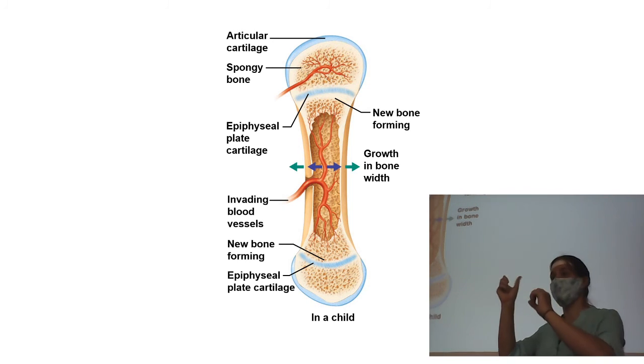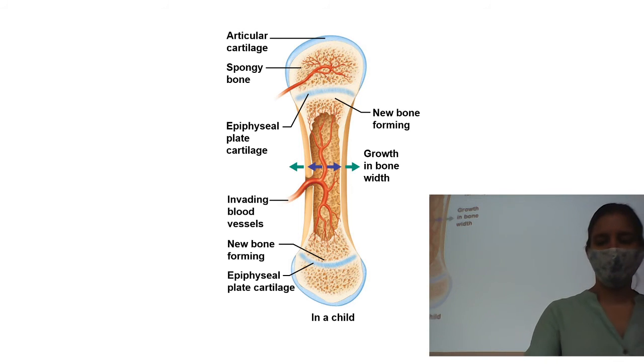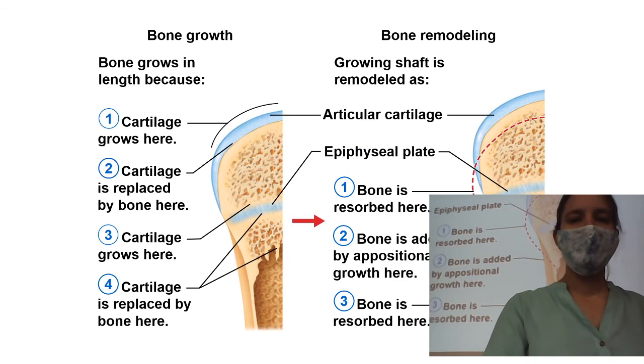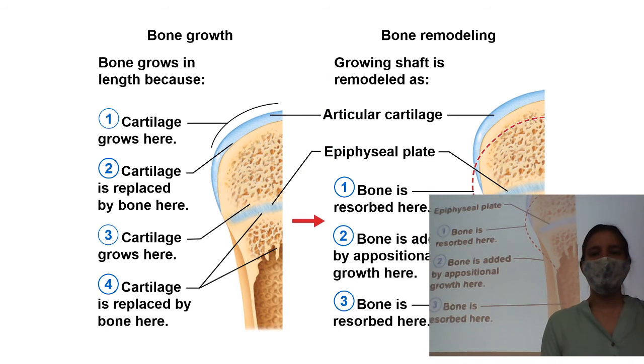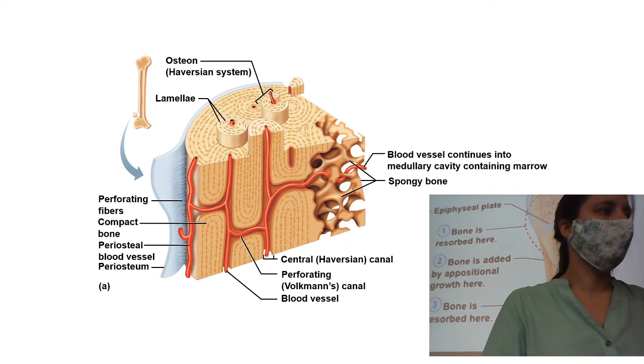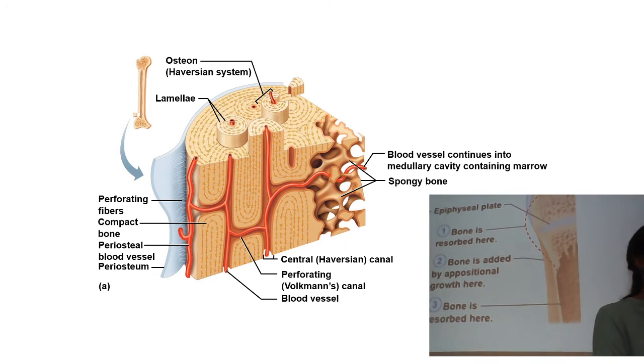As they're growing along, they can also grow in width, right? And in a child, you still see a bunch of this epithelial plate, you still see a bunch of cartilage. It's going to keep growing, and then eventually you can solidify this down in adulthood.